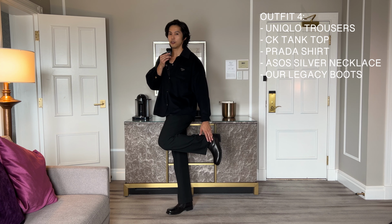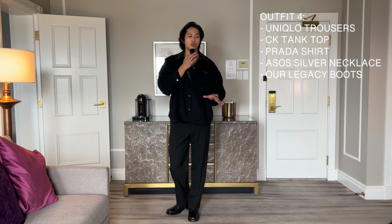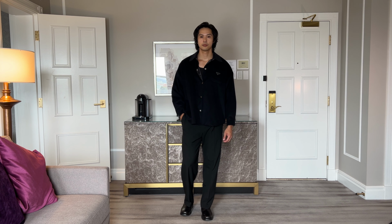These are obviously the same boots that we were wearing before. And the thing is, if you really look, I only have two pairs of shoes that I brought with me, and those are these trainers and the boots. It doesn't need to be too complicated and it can still look very nice.